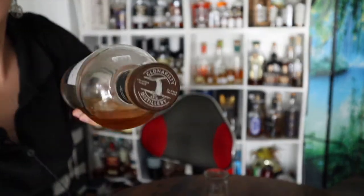Most of you know I love stout, I love whiskey, and I love the combination of both, but I don't have to tell you that some combinations are not that good. Some are great and you are like, yay, I want to drink more, and some are like, ugh. So we'll see.